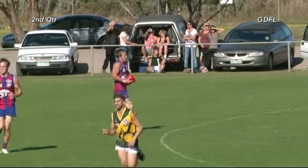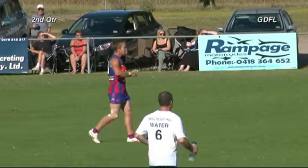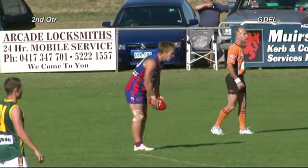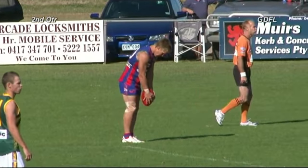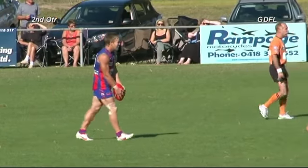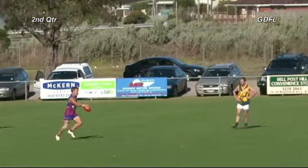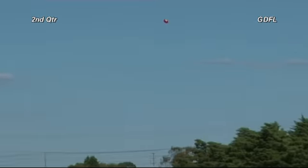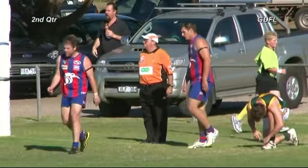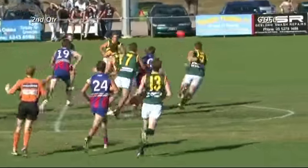45 out, slight angle. I thought Tar might have got one before that contest. He was heavily infringed. So Joel Page, who has kicked one goal for Bell Post Hill already this afternoon, a chance for his second. Well, Lutz did it from further out than that very comfortably, didn't he? Yeah, I don't think he'll have any problems with the distance. Question of accuracy comes in. Looks pretty good off the boot. Goal umpire doesn't move. So Page kicks his second and a bell. Goals one. So we're underway again.